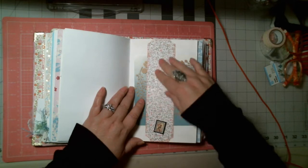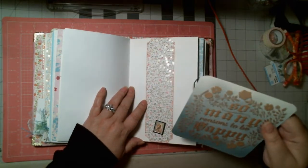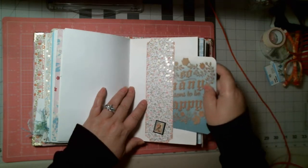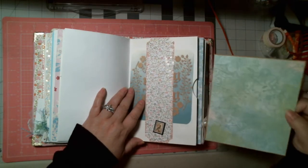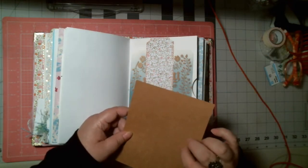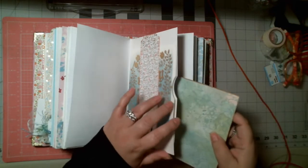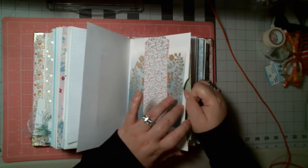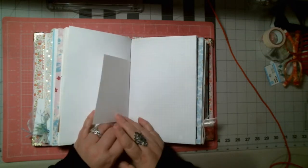Anyway, there's a column, another belly band here. And a journaling card that says, "So many reasons to be happy." And it's got room to journal on the other side, of course. And then in here is a pocket. And she's got another journaling card in there, and it's got the manila color. So you can either journal on there, or you can put a picture there. Or you can put some white paper on it if you want to. There's that one. And then there's this white. There's another index card right here.